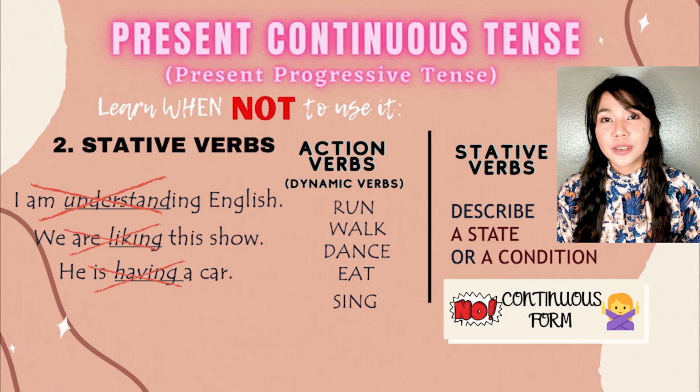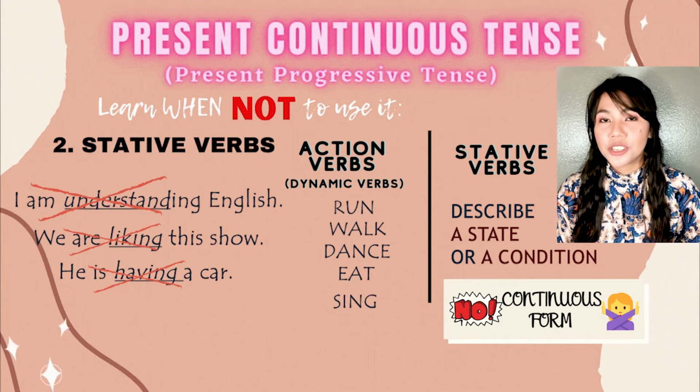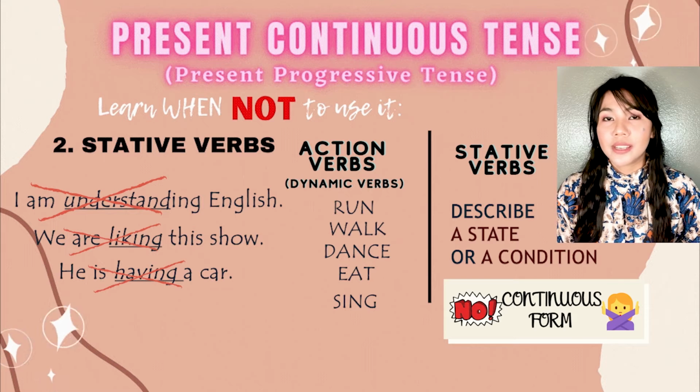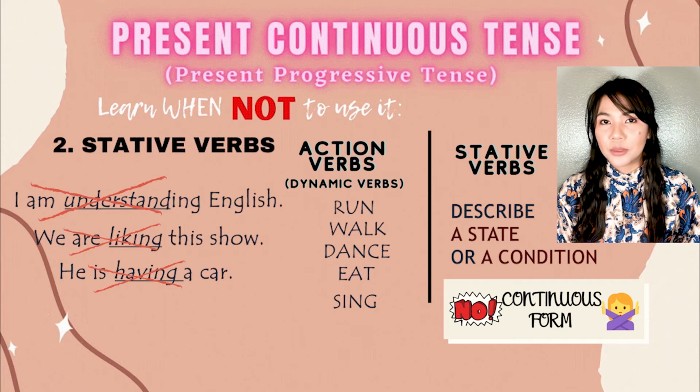I explained this kind of verbs in my lesson about stative verbs and dynamic verbs. You can watch the whole video to fully understand it. I also provided a list of stative verbs and the verbs that can be both stative verbs and dynamic verbs. Okay, so let's move forward to the last example.